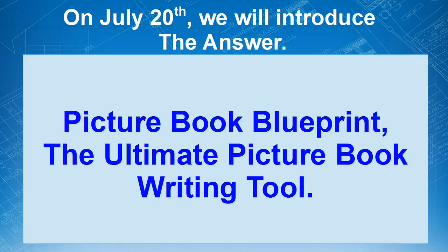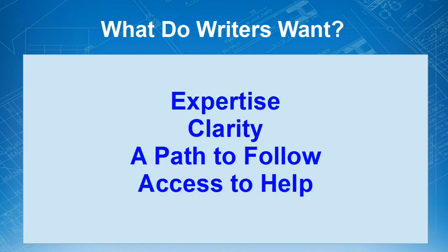The Picture Book Blueprint is just the first blueprint. We are also going to have a chapter book blueprint, middle grade blueprint, young adult blueprint, easy reader blueprint, and so on. Because the goal is to take a new way of learning and let people use it for the kind of book they want to write. So Picture Book Blueprint is our first, but it's hardly the last. It's the beginning of an entirely new way of teaching.